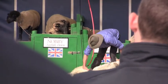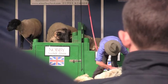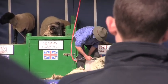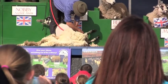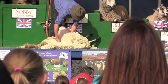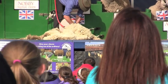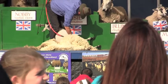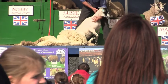But then start coming over the lamb chops here, or the long blows, right the way out the side. We're working our way down the other side now. We're well over halfway there. Just coming down on that last side now. And there's our shorn sheep. Okay.